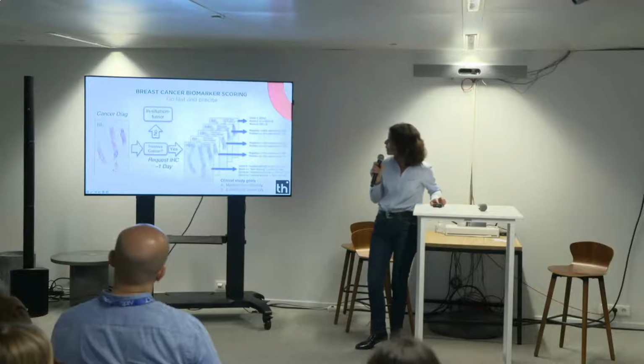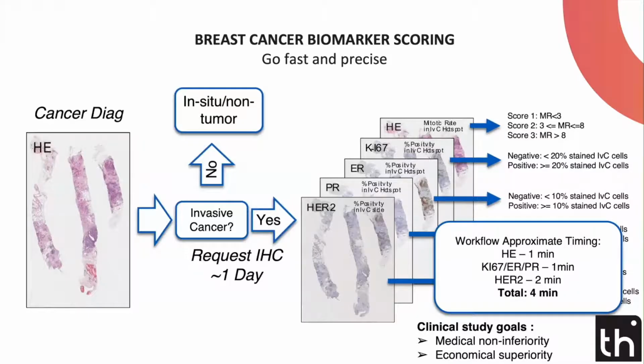We spend 4 minutes for the whole set of 5 biomarkers, which allows the pathologist to gain around 30 to 50% of the diagnosis time.